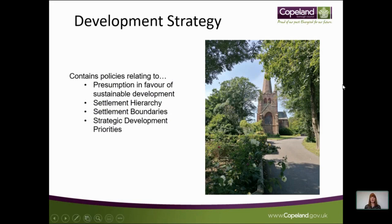First of all, in the plan, we've got our development strategy. This is quite a big, broad chapter which contains all of our policies relating to how we're going to achieve our presumption in favour of sustainable development as set out in the National Planning Policy Framework. It sets out our preferred settlement hierarchy across the borough. It outlines the boundaries that we would like to see around the settlements, and it also sets out strategic development priorities, including large-scale projects.